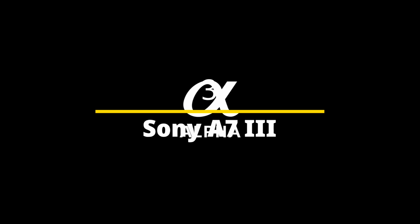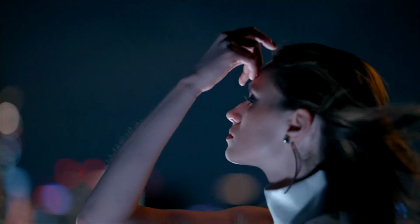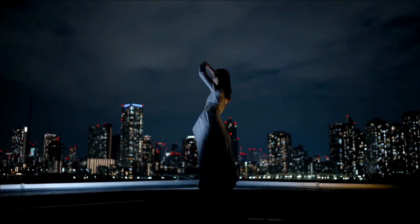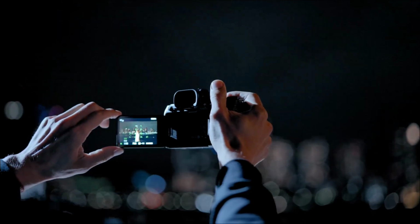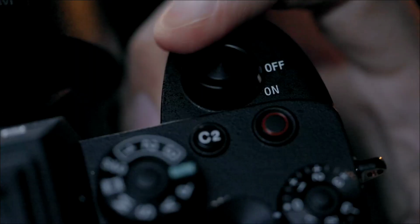Sony A7 Mark III, a premium camera for 4K Ultra HD streaming. The Sony A7 Mark III is one of the best mirrorless cameras on the market, used by millions of photographers and content creators due to its lightweight body, excellent 4K video capabilities, and 35mm full-frame sensor for stunning imagery.